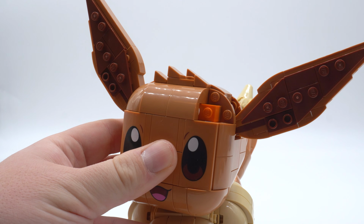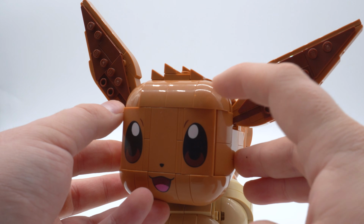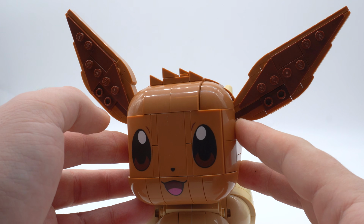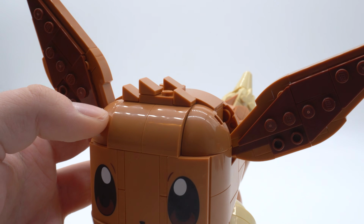If you take this corner piece off and just move everything up by one plate, there's enough room to do that. And I think if it was attached here by default, it would honestly look better, but it's not a huge deal. I think it still looks fine as is. Eevee uses cheese slopes on its head to be like little tufts of hair. I find that very cute.